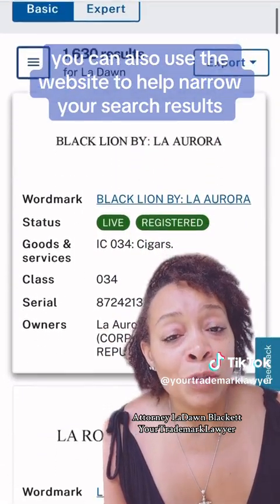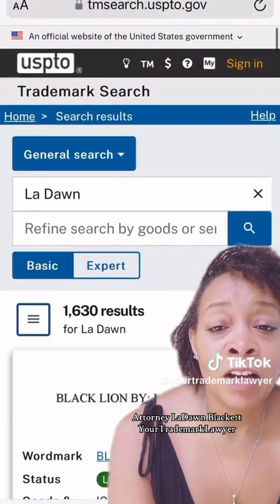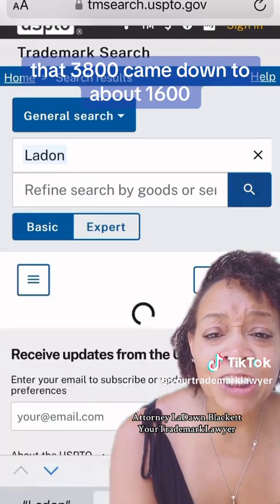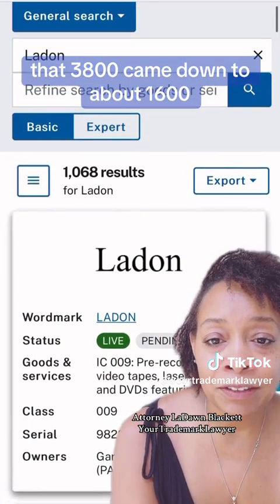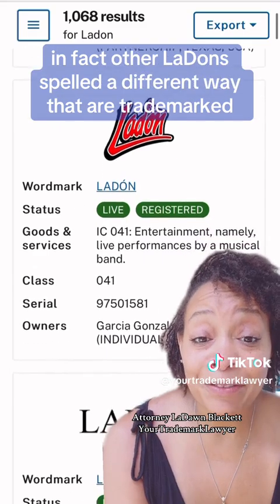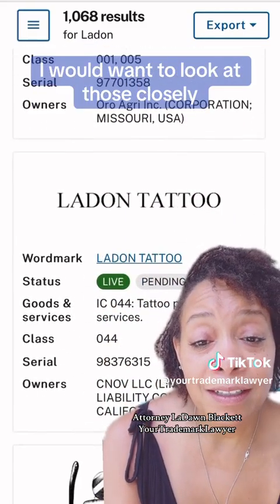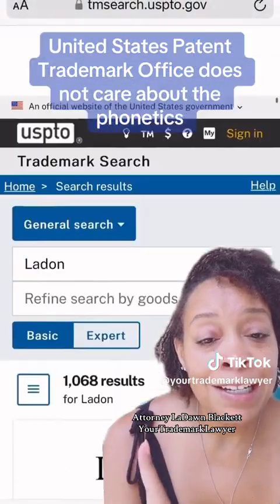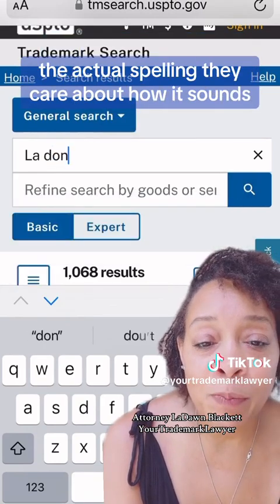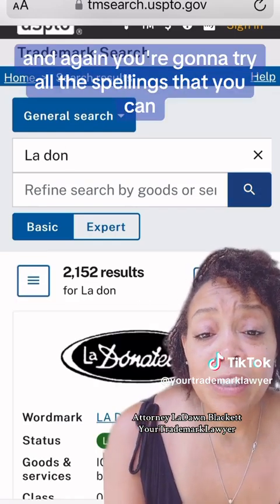You can also use the website to help narrow your search results. Once I changed it to live results and changed the spelling, that 3,800 came down to about 1,600. And you can see that there are, in fact, other LaDawns spelled a different way that are trademarked. So I would want to look at those closely. The United States Patent and Trademark Office does not care about the actual spelling. They care about how it sounds. And again, you're going to try all the spellings that you can.